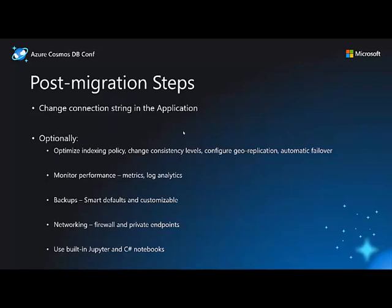But you might choose to change the consistency levels. We have 5 different consistency levels available. You may need to configure geo replication. So typically, we recommend not to enable geo replication before performing the migration, because that will just incur more charges while the data is being migrated over. So you can configure the replication to other regions after the migration has been done. And you can choose to, for example, enable automatic failover to these other regions if you want to. So these are a few Cosmos DB features that you can make use of, and these are very easy to set up from the portal itself.